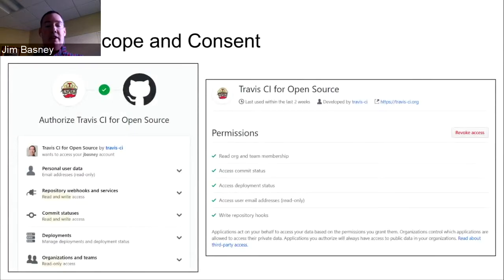So here's an example of authorizing Travis CI to access a GitHub repository. What this authorization screen is telling me is the specific scopes of access that Travis CI wants to my GitHub account, and who's requesting that access. In this case, it's the Travis CI app, and I have the ability to approve or deny that access. So the step of restricting access by a specific scope and requiring the user's consent is a really key part of the OAuth flow that I think is a good model to follow.